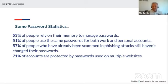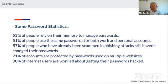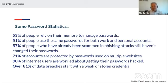71% of accounts are protected by a password that is used on multiple other websites. Please don't use the same password over and over again. 90% of internet users are worried about getting their passwords hacked. And let's face it, with these stats, the risk is high. Your details have probably already been compromised as part of a data breach before, especially if you haven't changed your password or you're using the same one over and over again. So it's possibly known to cyber criminals. And over 81% of data breaches start with a weak or stolen password.